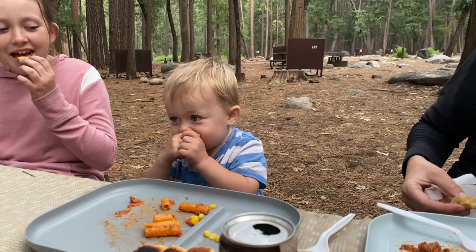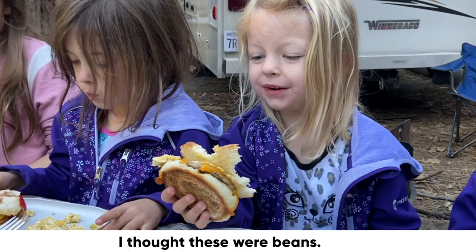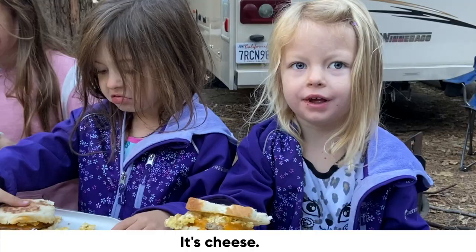This is so adorable. So what's for breakfast today? We did egg McMuffins. Hold it, don't get it on your clothes. It's good in a lot. I thought this was beans. No way. It's tea. It's cheese, it's not beans.